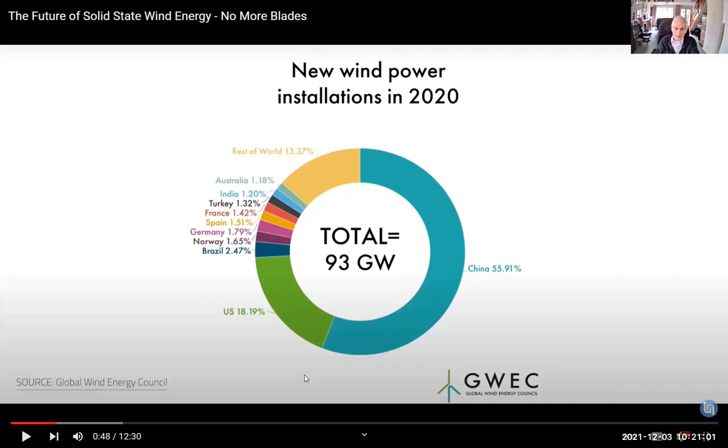Got that number? You see where Britain is on this list? Australia? No. Britain isn't even shown there. No. I thought we had loads of these things. I thought we had lots of wind power. Where is it?